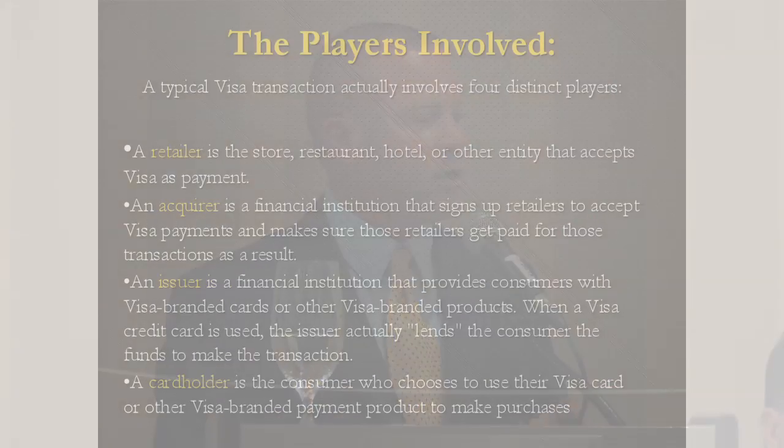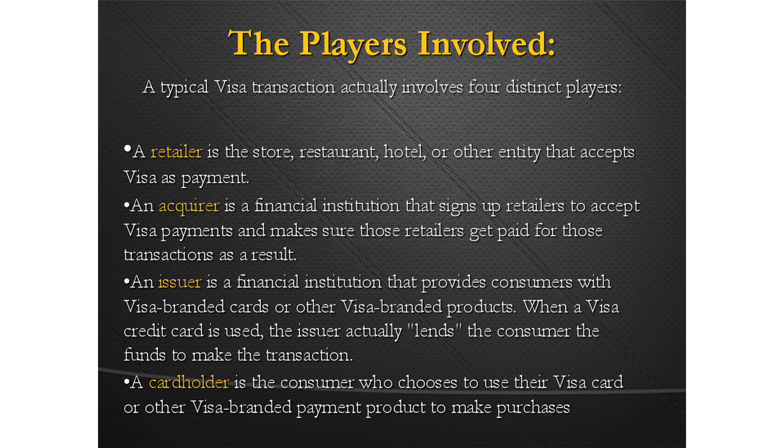So here are the players involved. There's the retailer, who's a storefront, restaurant, hotel, taxi cab driver. There's an acquirer, and guys, this is important to understand. An acquirer is the financial institution that signs up the retailer to accept Visa MasterCard. It's very important to remember that, because we're going to come back to that when we talk about negotiations, okay? So acquirer. There's an issuer, which is the financial institution that issued me the card in my wallet. Anybody can take out their Visa MasterCard and look on it, and you can tell which bank issued that card to you, okay? And that's what we call an issuer.